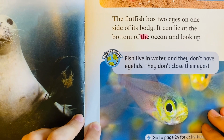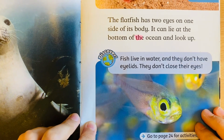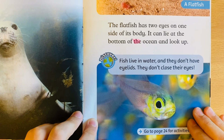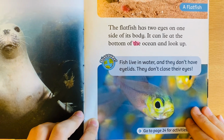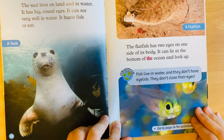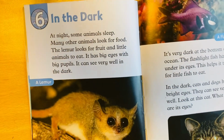Discover, fish live in water and they don't have eyelids. They don't close their eyes.